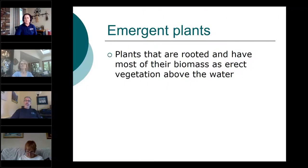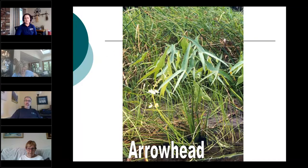So the emergent plants that I mentioned are rooted in the substrate and have plants above the sediment or above the water surface. There are a few of these. The first one is arrowhead. This usually grows in a cluster like you see here, and the leaves look like arrows or big letter A's. So this is a very typical growth habit. And then in about a month or so, you should see little white flowers that come up from these.